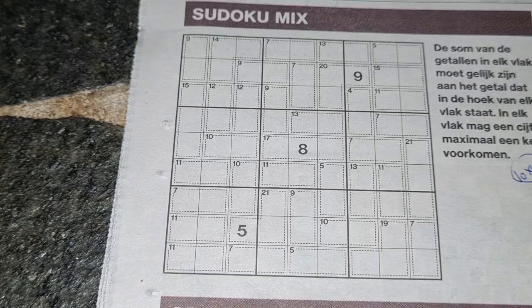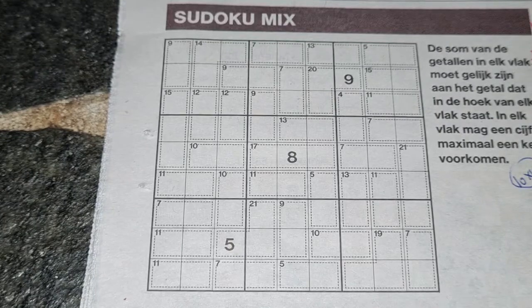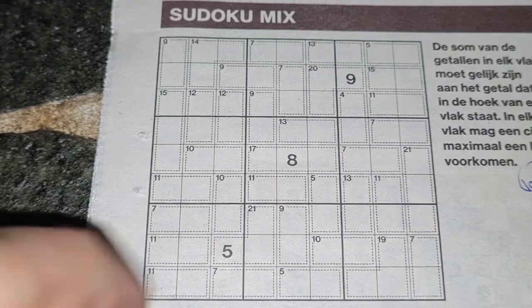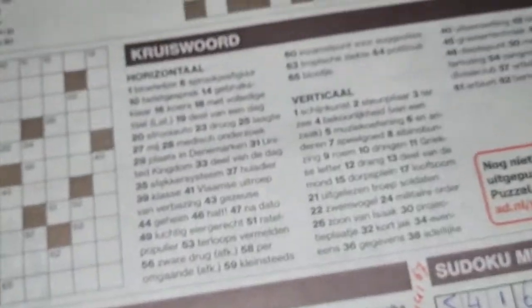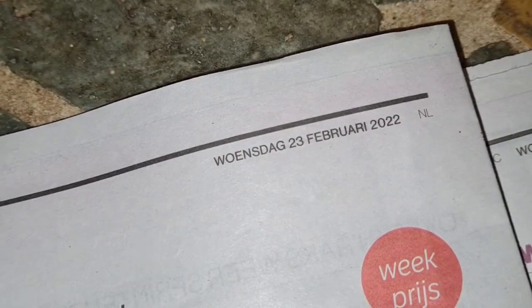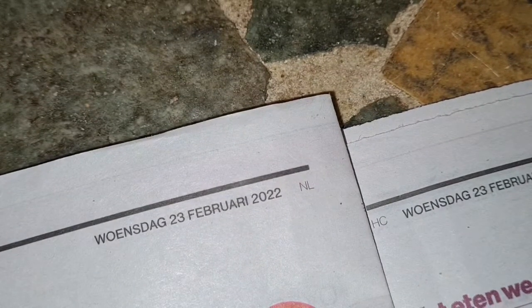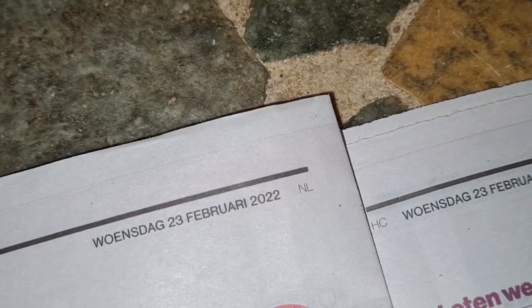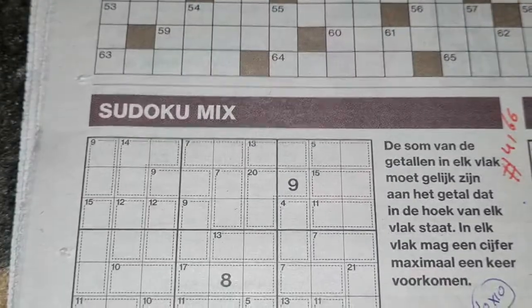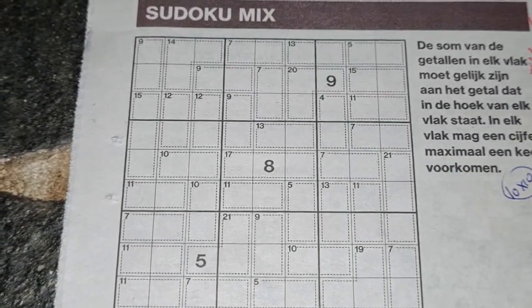Hi guys, welcome back with the third regular Sudoku in this daily newspaper of Wednesday. Yes, it's still Wednesday, February the 23rd, 2022. We have also in this newspaper an additional with 6 extra puzzles. But first, I will solve this Killer Sudoku.